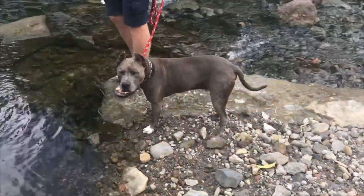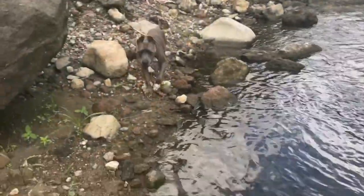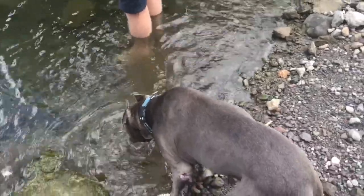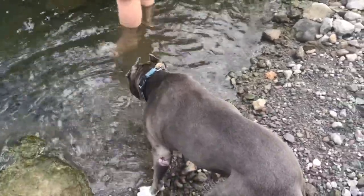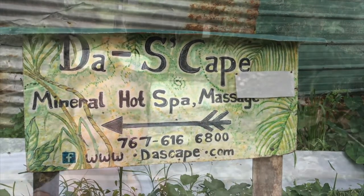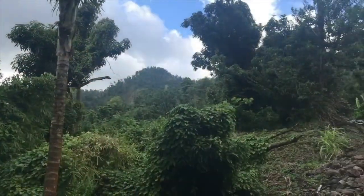You going in? We found hot springs, and they're letting us take Batman, which is awesome.